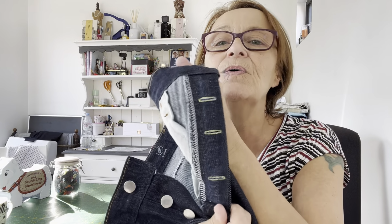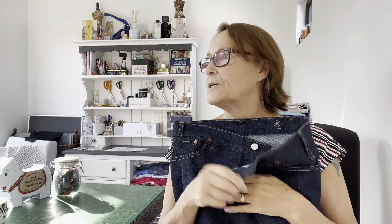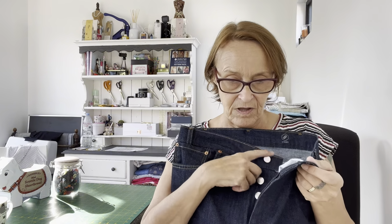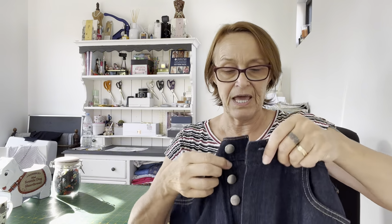Now, these were originally a fly zip. I broke the zip getting it out, so I decided I was going to try to do a button fastening. Now, I'm not really a button jeans kind of girl, but I just wanted to try it. I wanted to use this pair of jeans to experiment, to learn different techniques. I'd never put a jeans fly front together before.